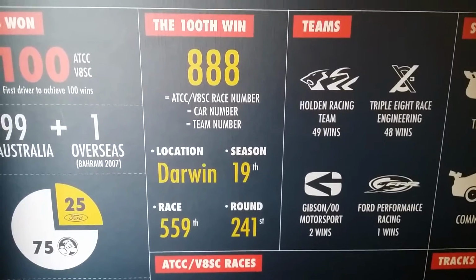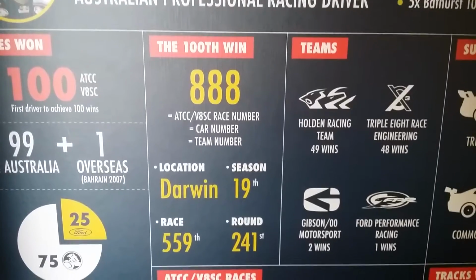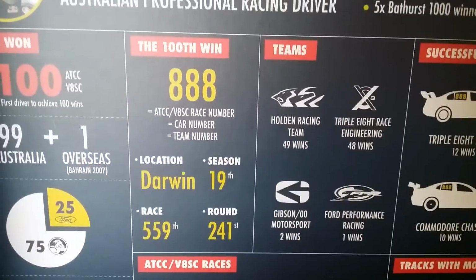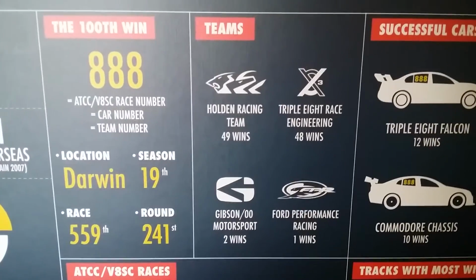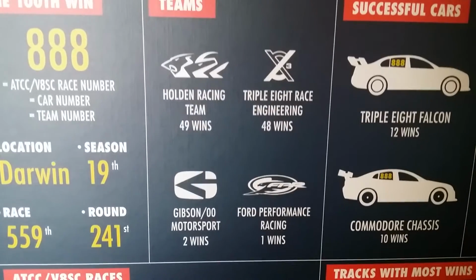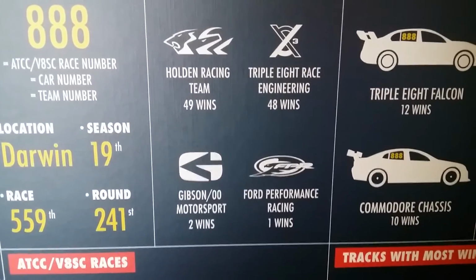So the car's number is 888, 888 Race Engineering, and out of all the races in the V8 Supercar Championship, he won it on race number 888. So I'm not too sure if anyone's superstitious or not, but that was pretty handy. So these are the successful teams he's with. He's had 49 wins with Holden Racing Team, 48 with 888, 1 with the Gibson 00 Motorsport, and 2 with Gibson and 1 with Ford.